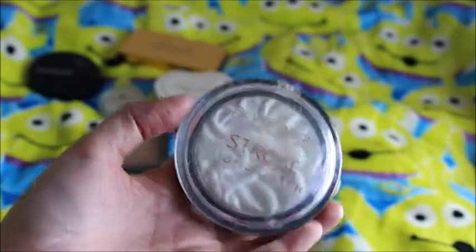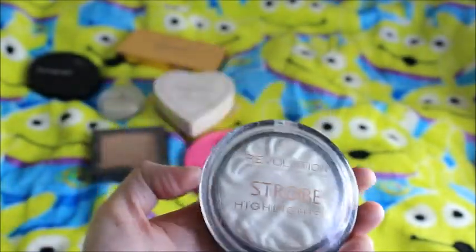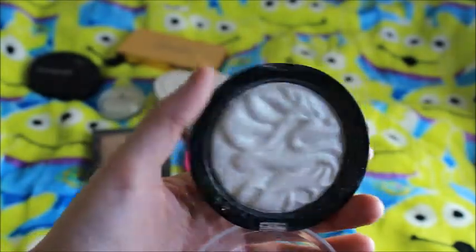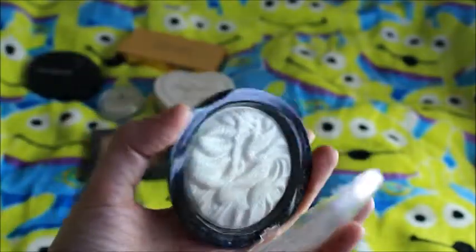So next up I've got the Strobe highlighter by Makeup Revolution, and this one's in the shade Flash. Now I really like this one, and it has like a green kind of shift to it, which you can't really tell from here. And I do really like this one, however, I don't really use it. So I think I'm going to be passing this one along.